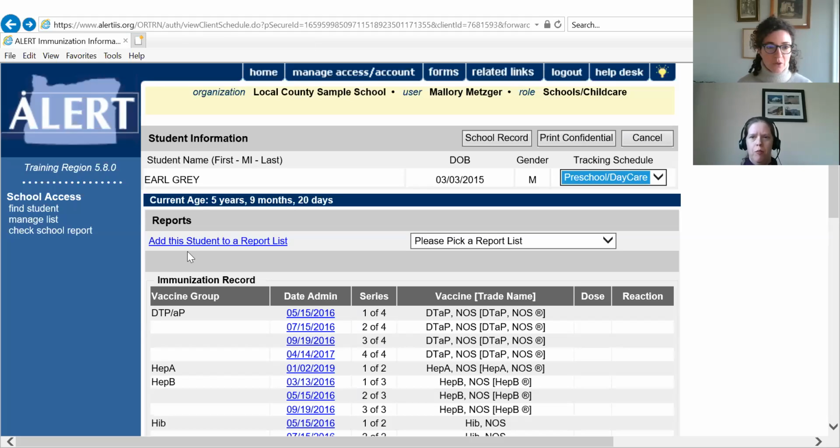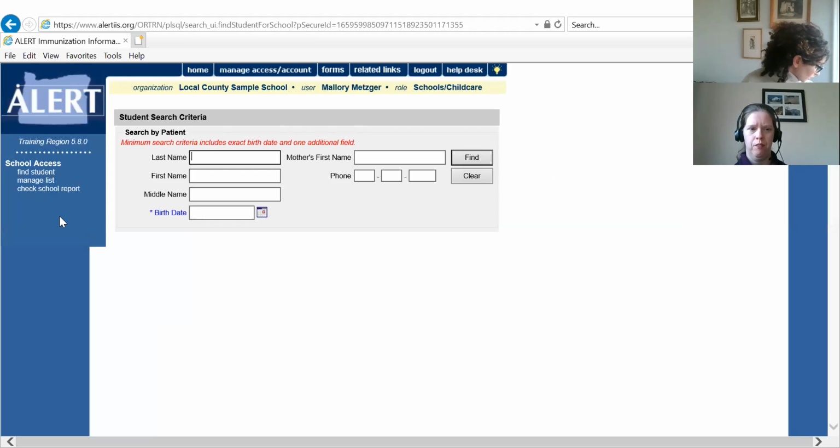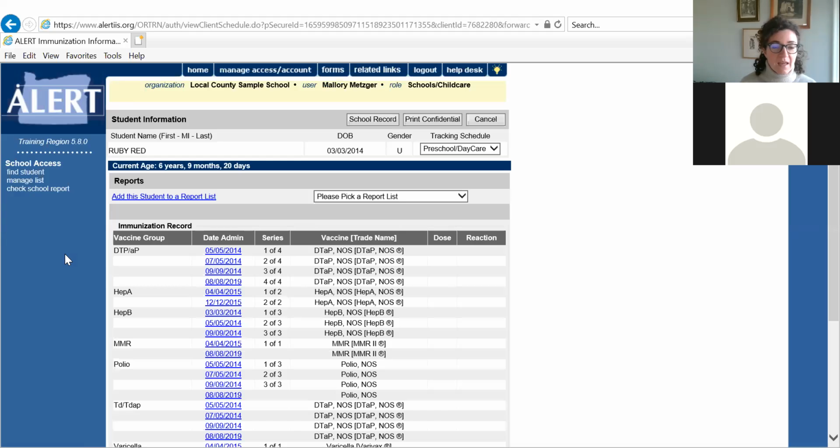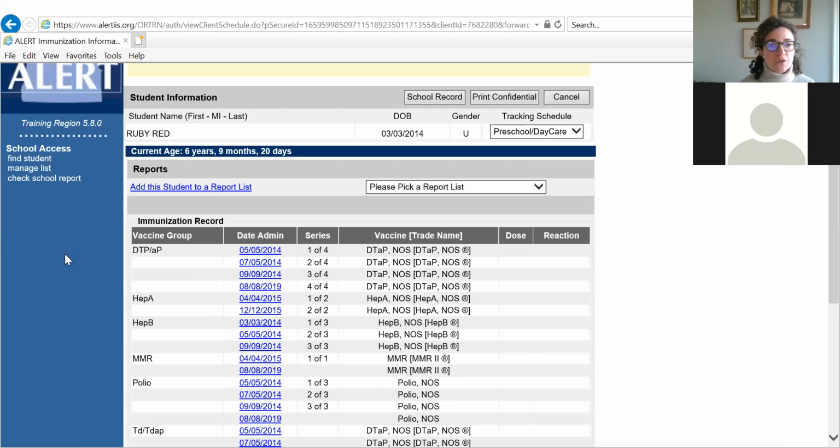Okay, let's look up a few more kids in our school. So we're gonna go to Find Student. I'm gonna look up the second kid. Okay, I'm looking up Ruby Red here. And it just went right to her record. Make this a little bigger here. So when there's an exact match, there's only one kid with those letters and the name and that birth date, it will go right to it. So check to make sure it's the right kid.